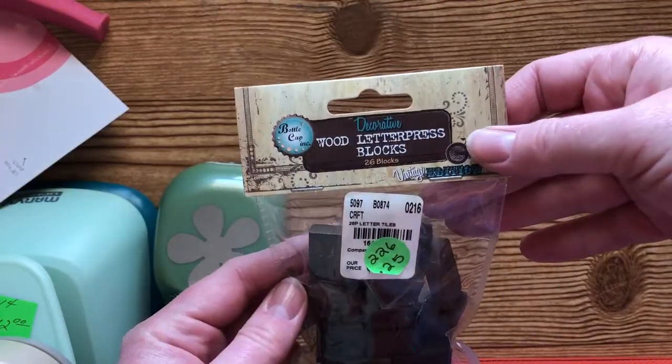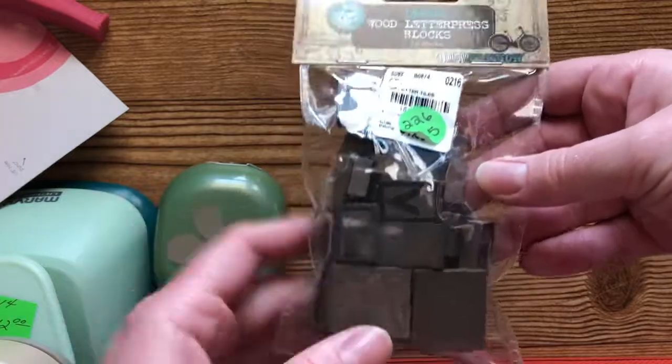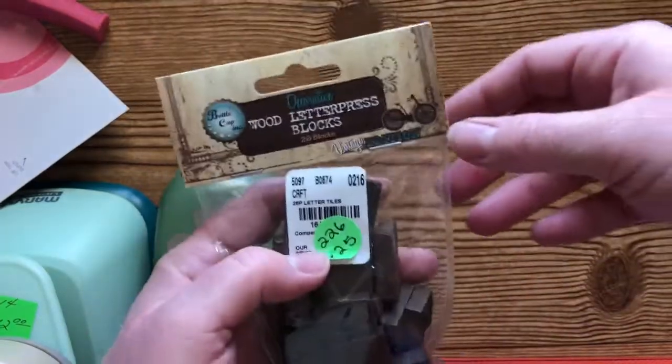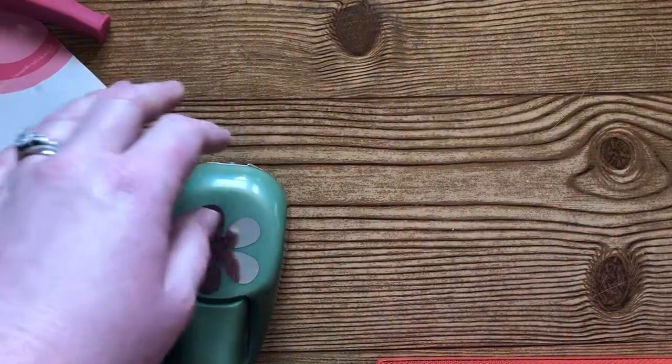This is just a pack of little wood letterpress blocks. They sort of look like little game pieces, just different sized alphabets. This was just 25 cents. It looked like it was originally from Tuesday Morning.